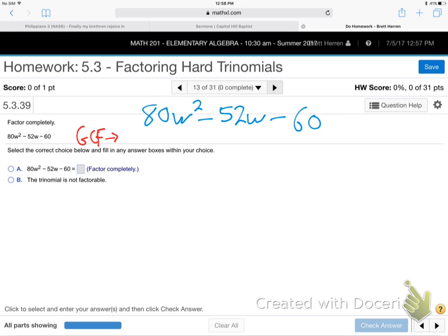GCF, 4. And then the one big parenthesis. So then go into the 2. Now go to the 2 parentheses.